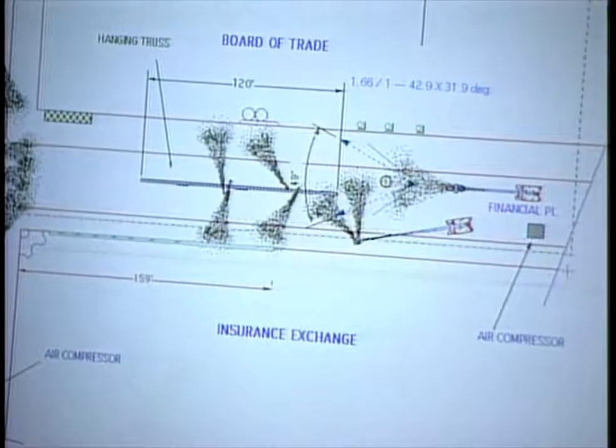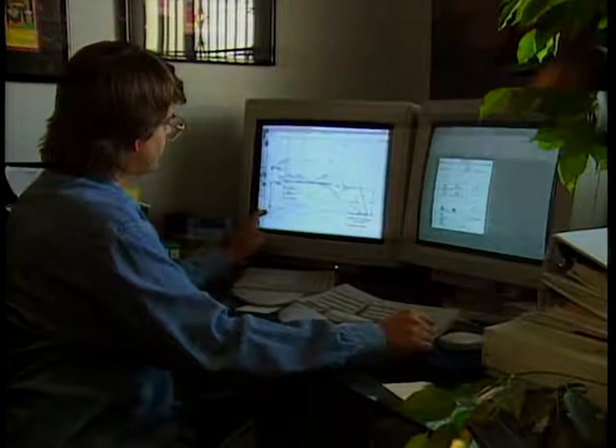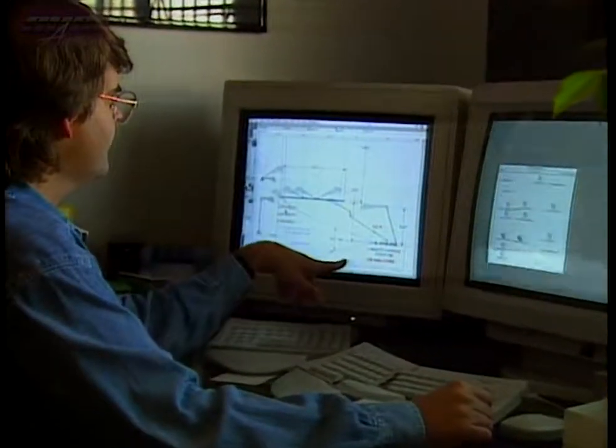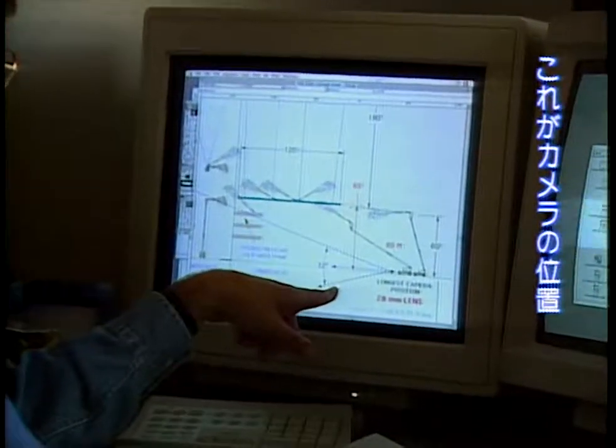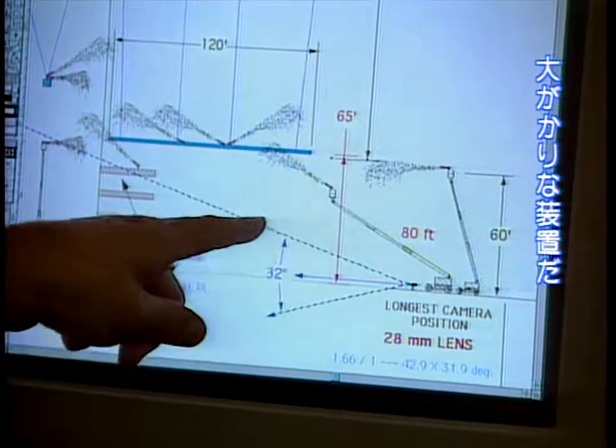The Coen Brothers had a very specific look they were going for falling snow. We ended up going to the drawing boards and playing with some new ways to distribute it. Using a computer, Peter designs a distribution system to deliver the desired look of fresh falling snow. So there's the camera position. This is the center of the street. So you can see the scale of everything gets pretty big.